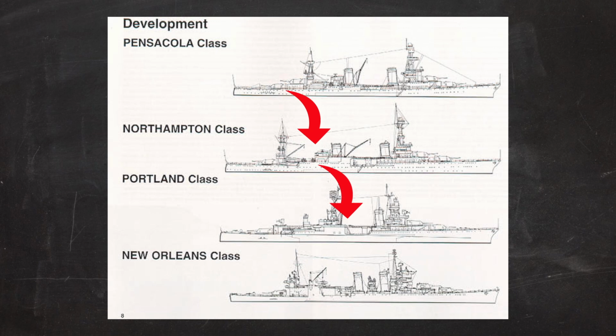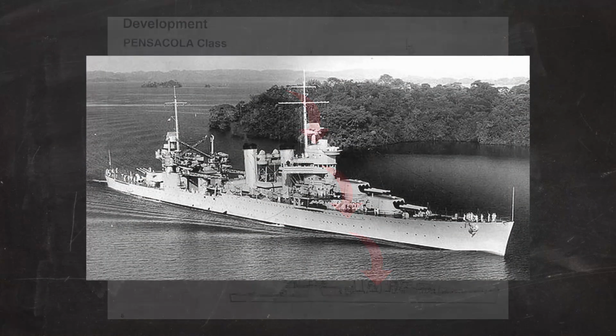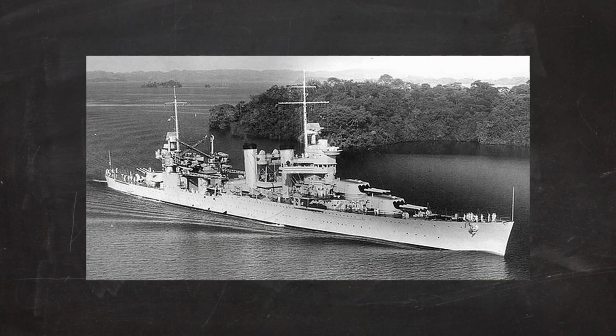The successful design was carried over and further modified and improved. The 6 remaining unbuilt cruisers out of the 8 were constructed as the New Orleans class that succeeded the Portland. That was the result of all the cumulative improvements undergone during the 1927 to 1930 period.